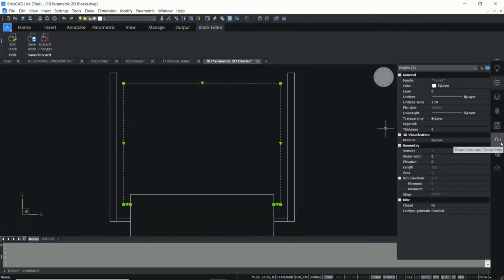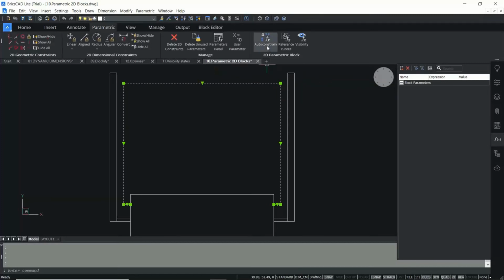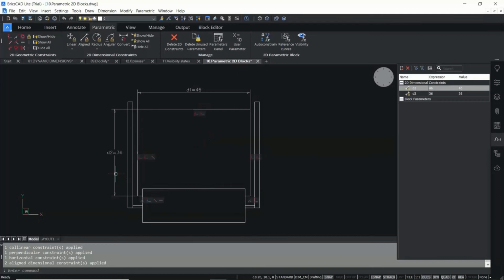Okay. Now if you go to parameters and constraints, you can see that none of these objects are constrained and there is no parameters associated. Now I'm going to give an auto constraint. It's a very simple task. You go to parametric and here we have an auto constraint feature right on top. Just click on that. The moment you click on that, you will see two constraints, the two parameters displayed here.